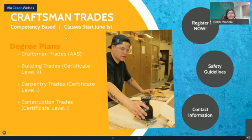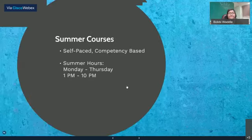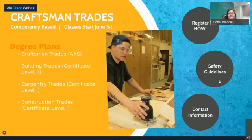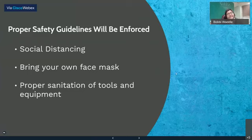This one is still competency-based. Self-pay is competency-based. And then these are the degree plans. You can register now, pre-register with your instructor or with our office administration. Our summer hours will still be Monday through Thursday, 1 p.m. to 10 p.m. is when you will be able to schedule your time. And of course, all safety guidelines will be followed, same as the other one. Bring your own face mask, social distancing.